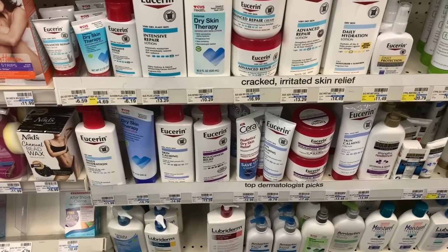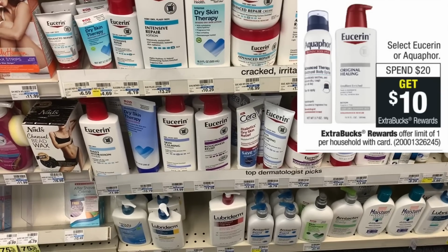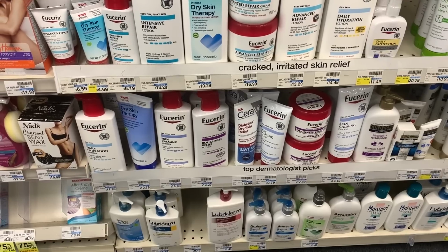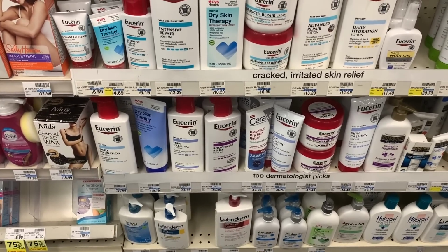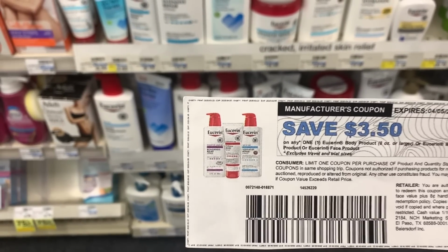Next up, I am grabbing this Eucerin deal. So the Eucerin is back on the spend 20, get 10. I think it was on this deal last week as well. But I'm going to pick up one of the daily hydration lotions at $11.99 and one of the skin calming creams at $9.79. I think that's going to put me at $21.78.